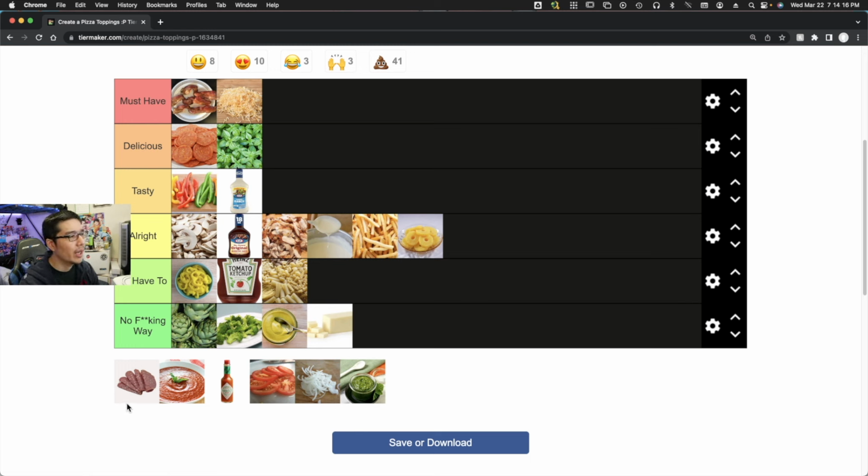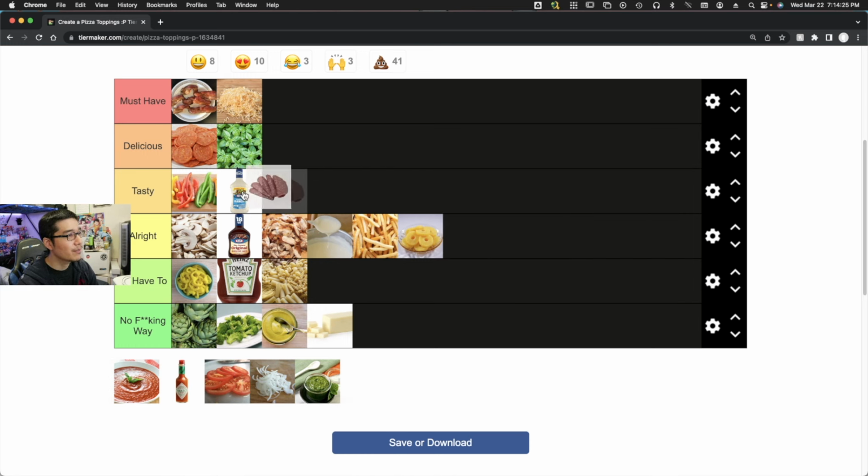Right. So let's move on. This is, I'm assuming, salami or something like that. This one's like, yeah, all right, this is tasty. You know, I definitely put it right there. Along with bell pepper, no particular order there.